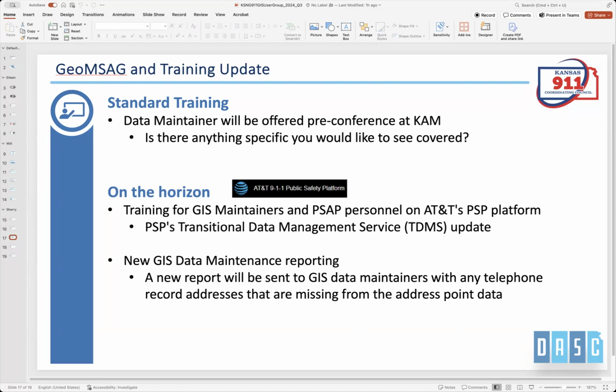I would love to be able to give you a better idea of when those emails might go out, but I just do not have that. And I probably should have taken the PSP's transitional data management service bullet off. But since it is there, I will tell you why it should come off. AT&T has, for the time being, decided not to pursue providing that data management service.